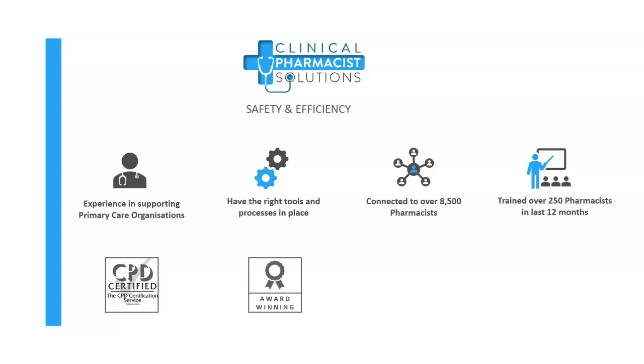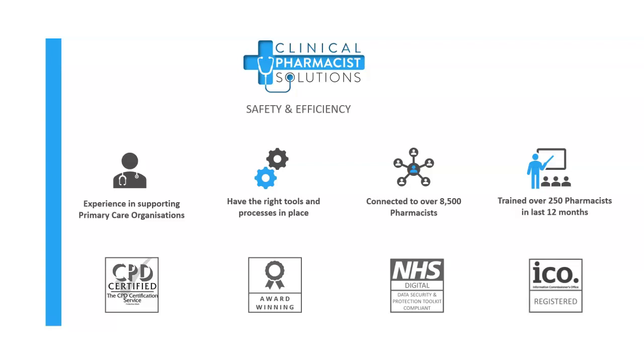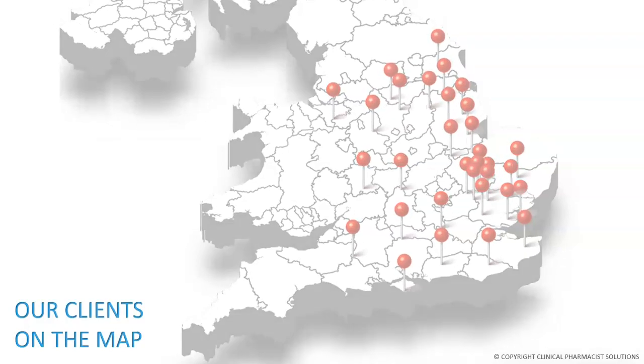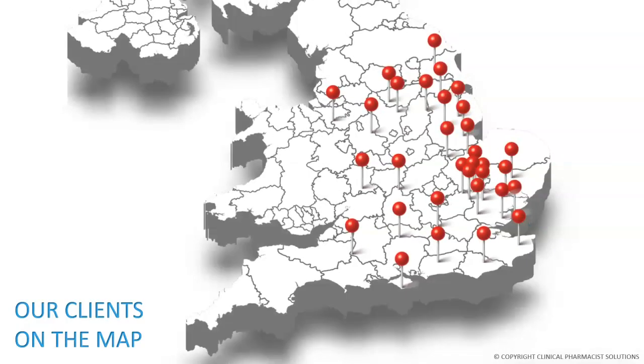We are NHS Data Security and Protection Toolkit compliant and ICO registered. We currently support multiple GP surgeries, PCNs and GP federations nationwide and support them with their clinical pharmacist needs.